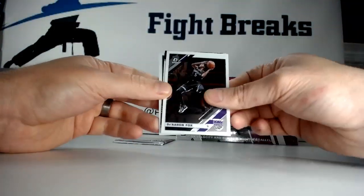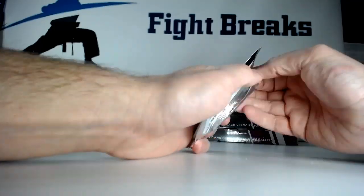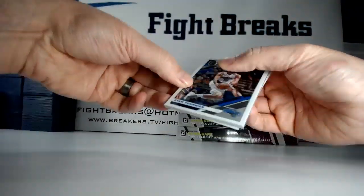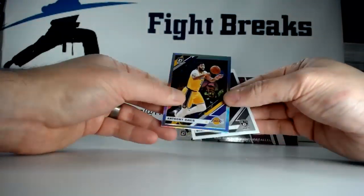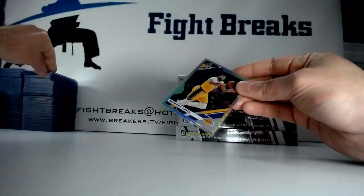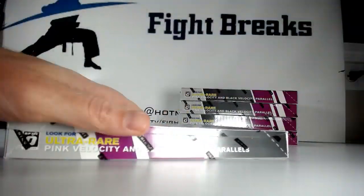John Wall, De'Aaron Fox, Jayson Tatum, Isaiah Roby. Evan Fournier, and here we got a silver. Silver Anthony Davis for the Lakers. Optic Holo for the Lakers. Anthony Davis. All right, moving on to box number two.